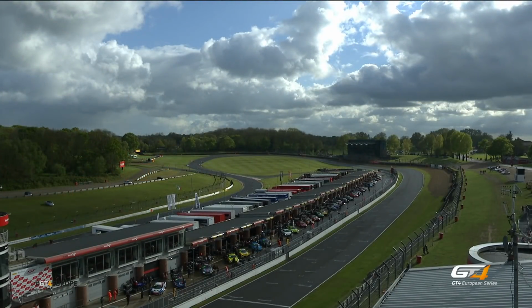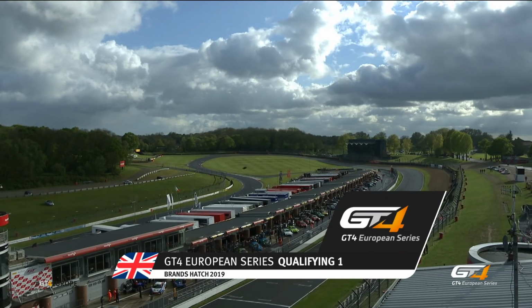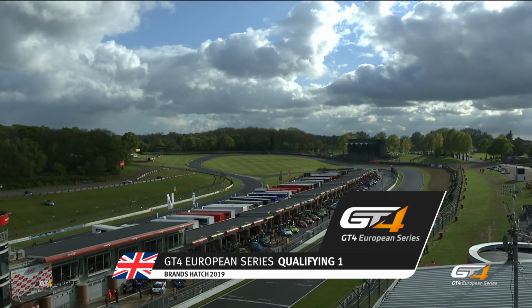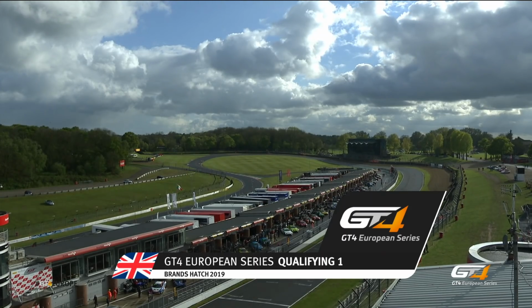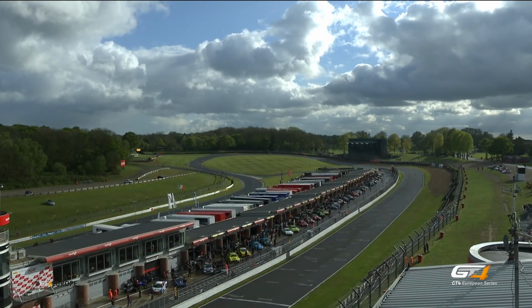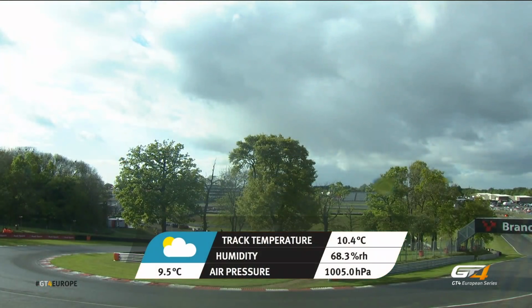Here at Brands Hatch, we have the second weekend of the GT4 European Series, and qualifying is about to get underway. Running a little bit behind schedule because of the rather mixed weather that we've had, and that in turn has led to incidents aplenty in qualifying and in the support races over the course of the day. However, we should be in business in the next few seconds for the first part of qualifying.